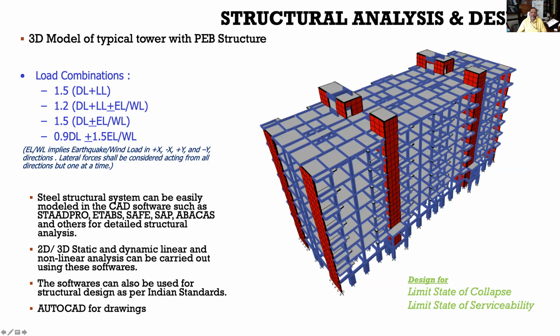Now, this 3D model will be analyzed for many load combinations, and again these load combinations are given in the code. And if you see, there are two conditions given. Whenever you are applying a load, the lateral load will act only in one direction at a time.